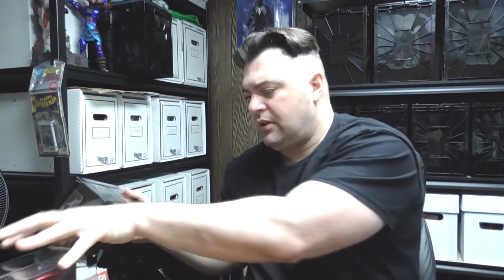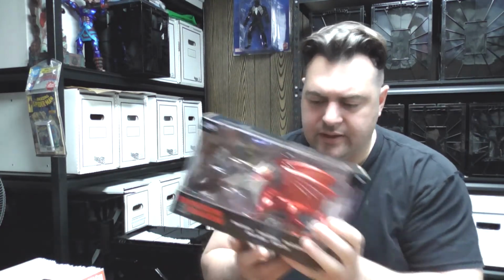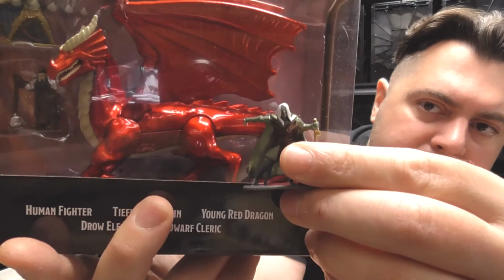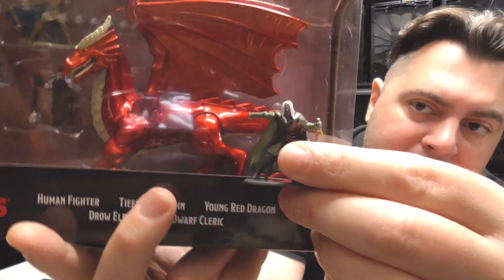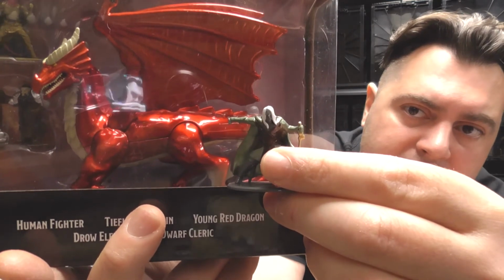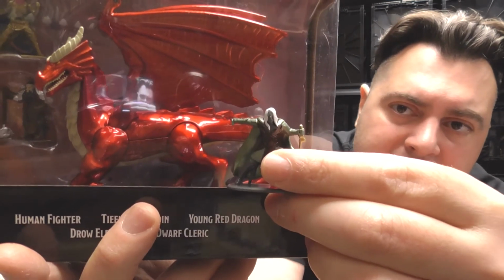Jada Toys, D&D miniatures. I didn't want to open the dragon, but to give you a scale idea of the dragon and Drizzt, there you go. And that's supposed to be a young red dragon. So that's probably scaled pretty accurately, I want to say.